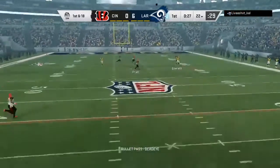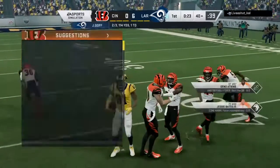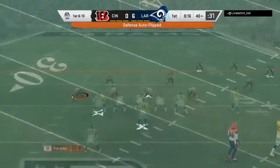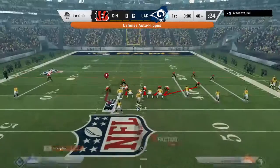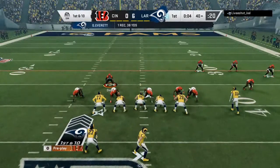Now he's going to send this one deep right side. He's got a man, complete. A big pickup of 38. I know we love our jobs, and pretty much any play we see, we're pretty excited about. But big plays, let's face it, that's what we absolutely live for.